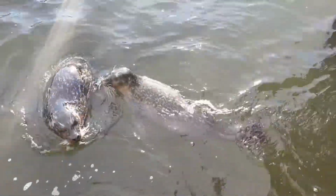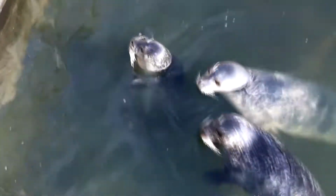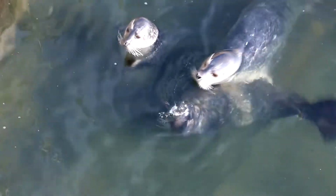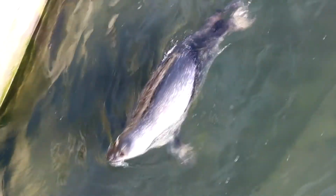And while we were happily throwing in our fish, the keeper told us all about the 4 harbour seals that we were feeding. The harbour seal, also known as the common seal, is one of 33 species of seals worldwide, and one of the 2 species of seals that live in the UK, the other being the grey seal.